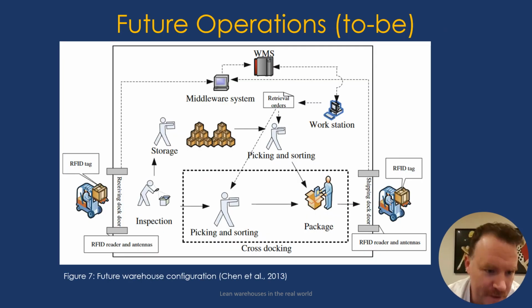This is an example of future operations with RFID incorporated. You can see the RFID tag is applied to the crate, and will pass through the receiving door where there are RFID readers and antennas. From there, the normal process may take place. Inspection. Once inspection is complete, it can either be cross-docked and packed and then dispatched, going through the readers. Those stock counts can remain in real time. Otherwise, they will go into storage, and as soon as they're picked and packed again out the dispatch door, that data will also be recorded in real time.